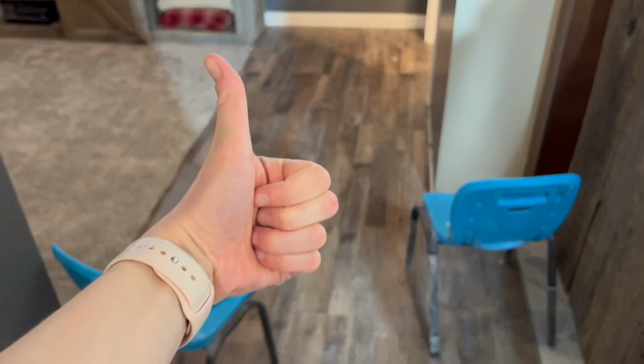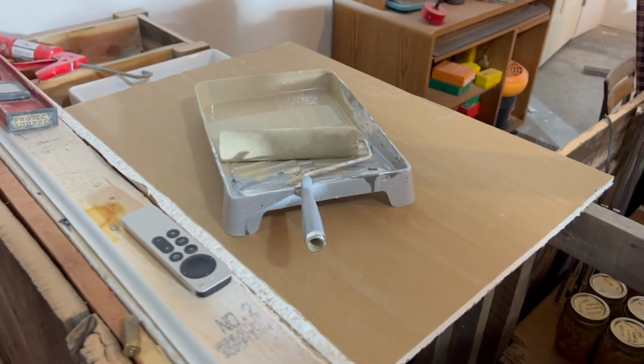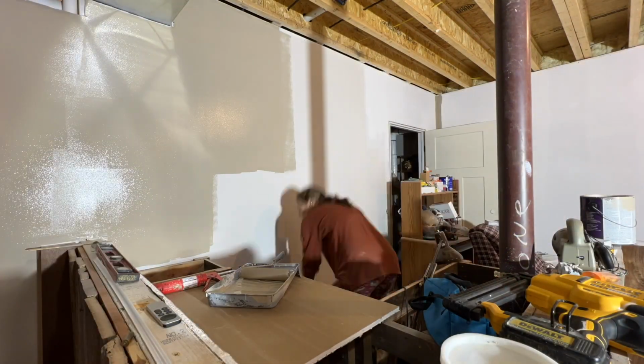Well, that was a big mess, but I did get it cleaned up. And as you can see here, James put this old piece of drywall on the top of the cabinets to make a little place for me to put the paint so that it's out of the reach of the kids.